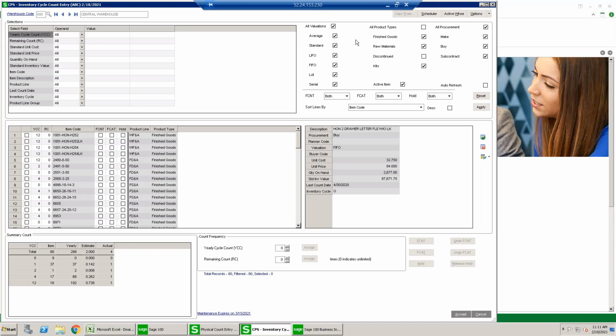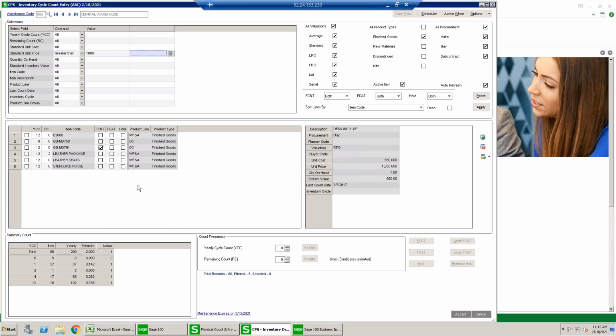Up top here, if we look at the filtering, you'll see that we have all valuations, all product types, all procurement. By selecting or deselecting these filters, the grid will update accordingly. You can also drill down further. For example, let's take a look at standard unit price, and I want to do greater than $1,000. Let's work with those items. You'll see the middle grid updated accordingly.